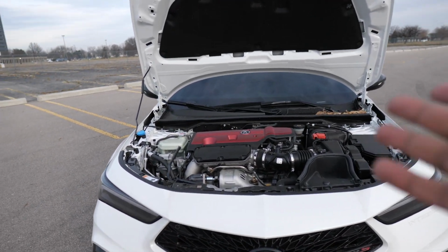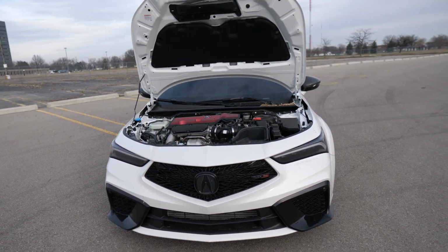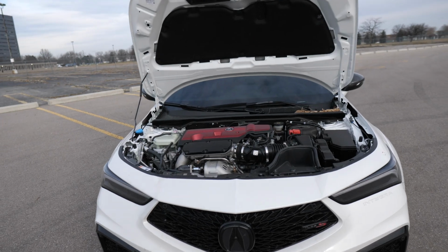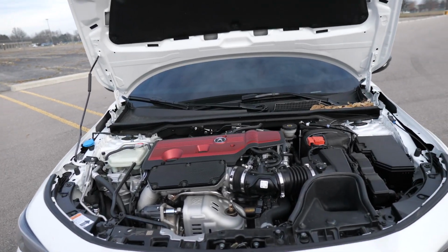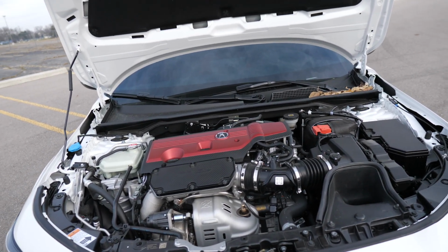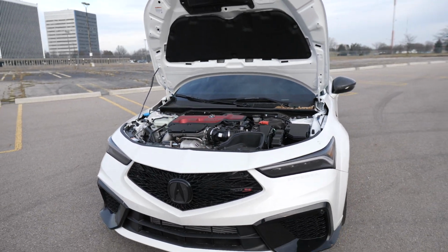But man, this car also, another plus, it has free maintenance for 2 years, 24,000 miles. And this 2-liter turbo is a very robust engine, tried and true. People are modifying these to have dumb, stupid power. Some people have 500, 600, 700, 800 horsepower. And these cars are reliable if you want to tune them that high.